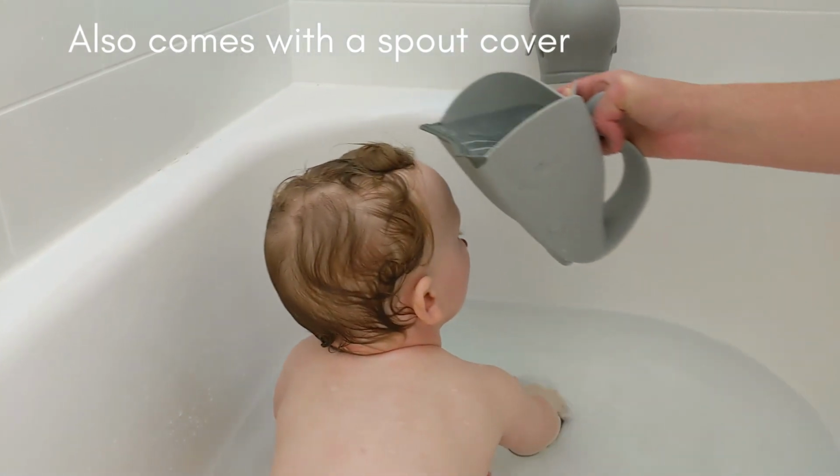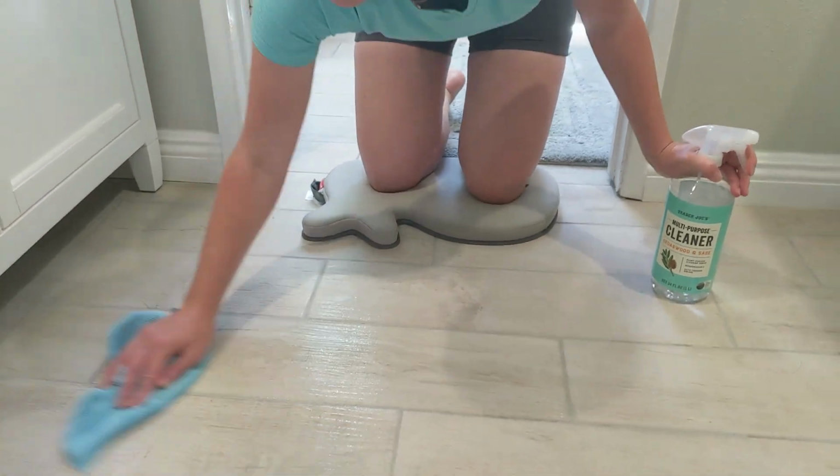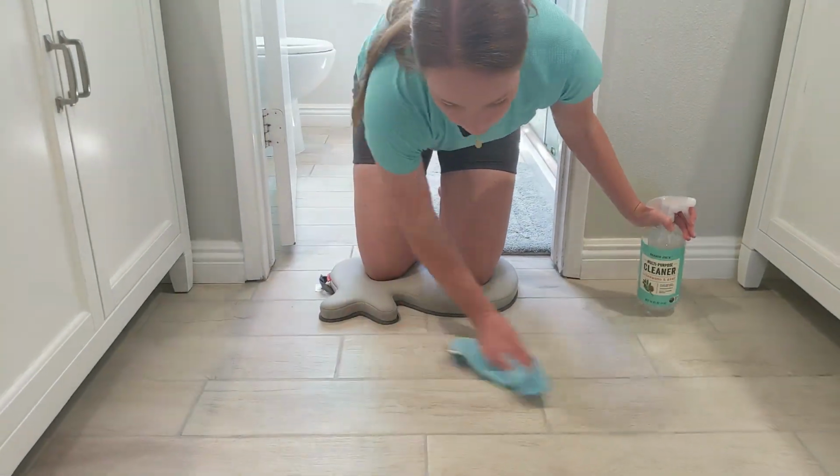I can't imagine not having them because then my knees would hurt every single time that I'm trying to give Elliot a bath. And a little bonus that I use this for is for when I Cinderella style clean the bathroom floors. I use this as a knee pad as I'm scrubbing along.